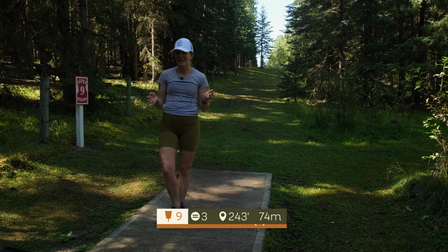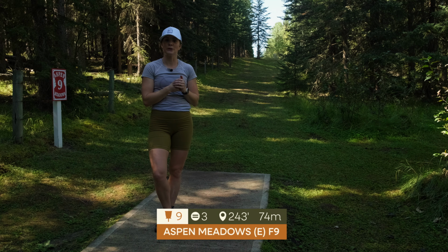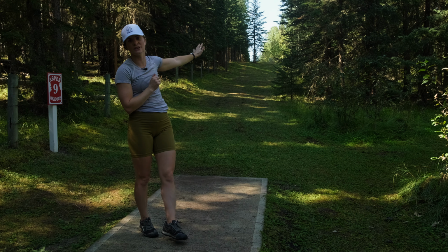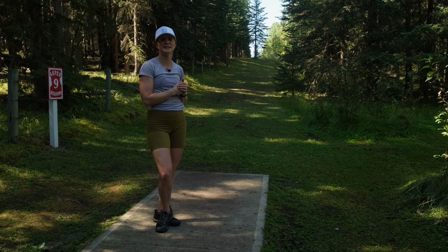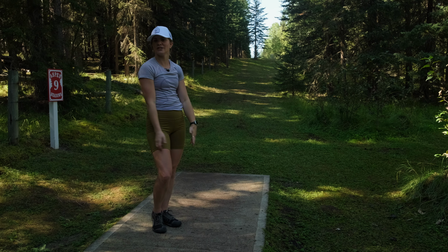We've made it to hole 9, and hole 9 is 243 feet uphill and it's a par 3. We do have barbed wire over on the left-hand side, which is OB, so you don't want to go in that. Also, this tree up here, you have that to contend with as well in the middle of the fairway. So if you can have something that goes to the right of that or get past it somehow, that's kind of your best bet. Anything that goes past that tree, you're looking at a 3 or 2.